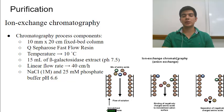Why is the purification important? Because when you do the process of yeast destruction in order to take out the compound, you will have many undesired products, including some that are present in the cell.